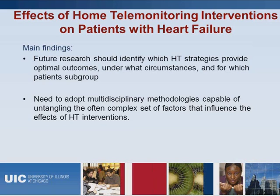There's a need for future studies to identify which home telemonitoring strategies are better, and we need to adopt multidisciplinary methods capable of untangling the often complex set of factors that influence the effects of home telemonitoring. Remember, these are complex interventions that involve numerous procedures, healthcare professionals, monitoring of several vital signs, and of course an integrated model of care in place. And this is just to support usual care and the doctors, not to substitute the standard care that's provided through the hospital.